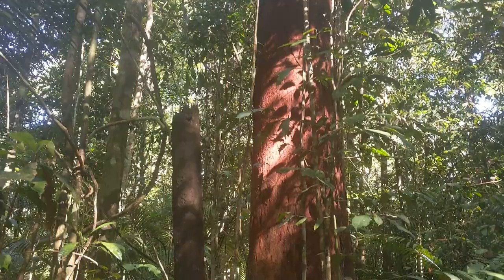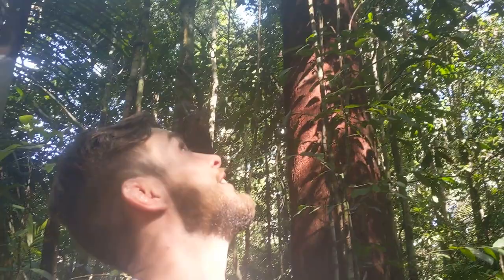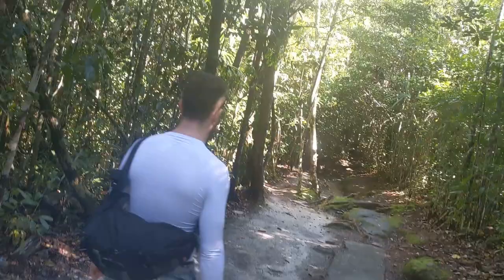Now this tree just keeps going up and up, right up into the upper canopy of the forest. But as we keep going deeper and deeper into the forest, the trees will get bigger and the forest will get thicker. And we'll probably see some more of these trees called pau ferro.